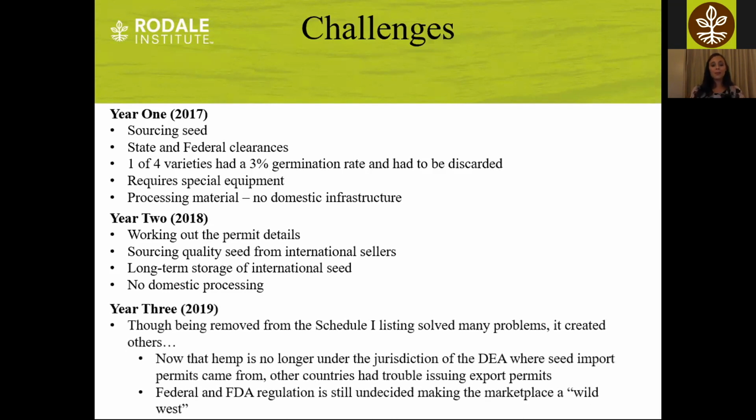Year 3, so this was finally, it's unlisted as a Schedule I narcotic. We're able to cultivate it as a crop, but that led to other problems. Now you have all these new seed companies popping up, but none of these seeds are listed or certified. And it's, you know, who do you trust? Where do you get your seed from? And also, because it was now unlisted and no longer under the jurisdiction of the DEA, we were no longer provided the import permits. So now those countries had to provide the export permits.